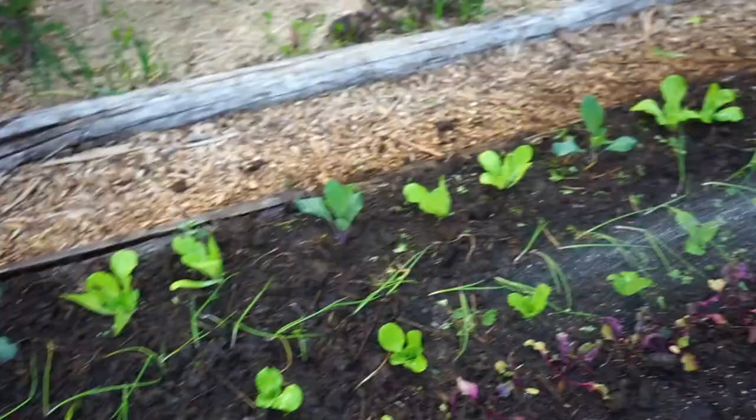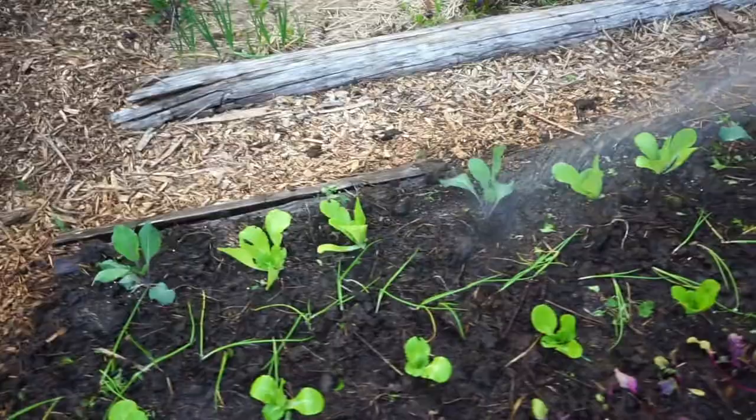Got this thoroughly watered in. I'm watering it for a bit now. Got the Sustain on there. Lots of well-rotted cow manure.